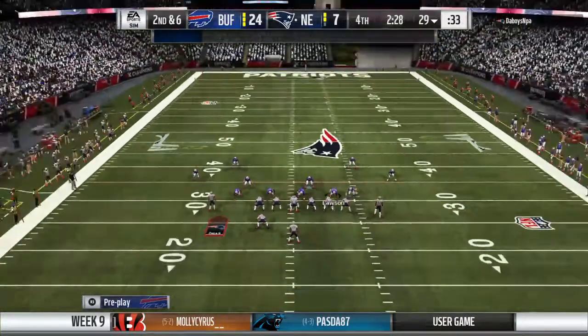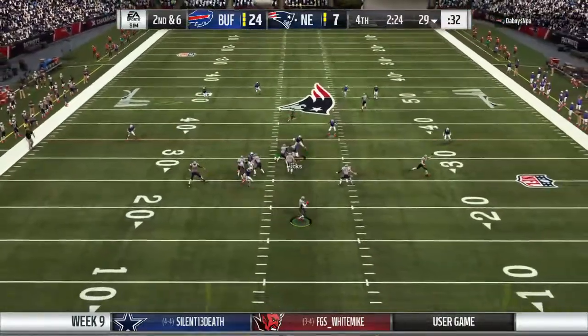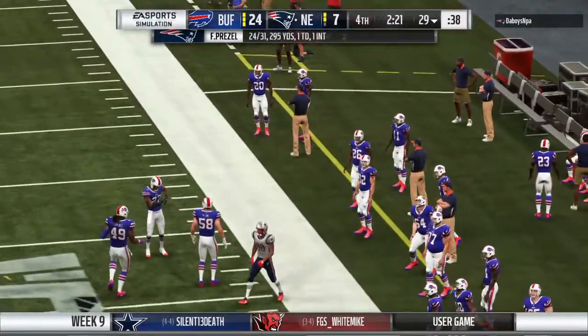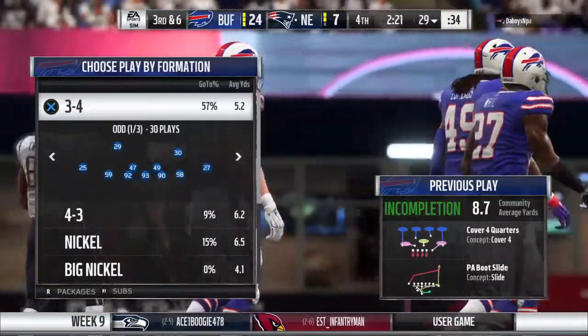That throw good for 4. It's second down. He'll look to throw. Sliding out of the pocket. And his throw's going to be incomplete. He was looking for Jamison Crowder there. And it's third down. Another wayward pass.